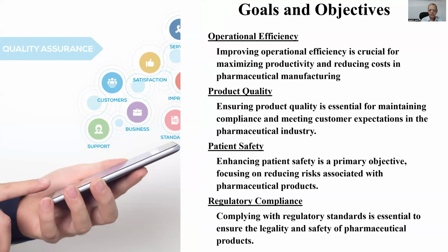The goal of adopting all this is to achieve operational efficiency. Improving operational efficiency is crucial for maximizing productivity and reducing cost in pharmaceutical manufacturing. Augmented reality helps in a big way in improving that operational efficiency. The next one is product quality, which ensures the essential documentation for the regulatory requirement, with the product specification and compliance of the regulatory requirement. This is to meet the customers' expectations in the pharma industry.